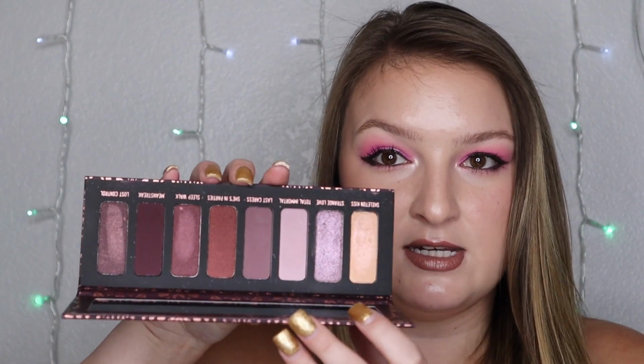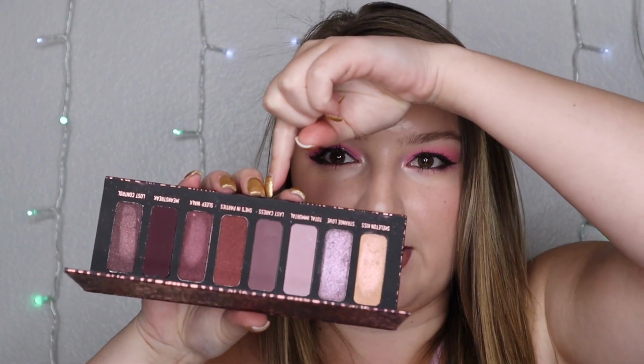The second palette I actually really enjoy. There's about half of it that I don't touch. So it is the Melt Cosmetics She's and Parties palette. This is a very purple palette, which I love purple. It's my favorite color. I use purple quite often. It's not one of the colors that scare me just because I like purple so much. So it looks like this, and I go to about here.